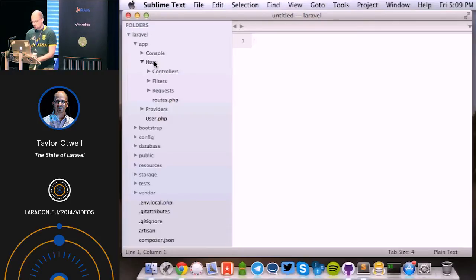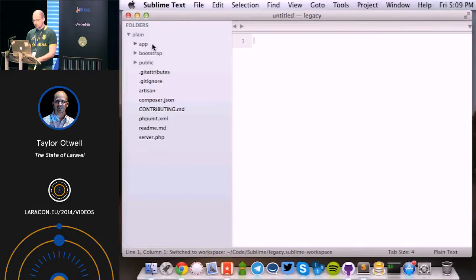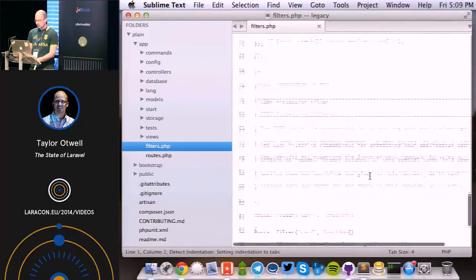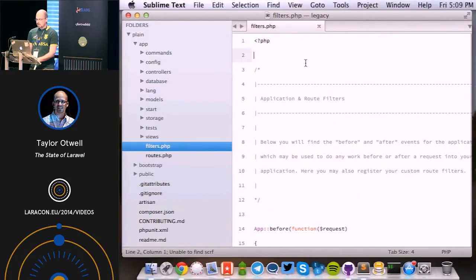Now, let me go back to my 4.2 project. Remember this filters file? Say I want to find some random filter that I've defined in here from my IDE or Sublime Text. There's no easy way to do that besides going to filters and scrolling until you see it or finding it somehow. It's not a very good way to develop, and if you have a lot of filters, this file will get very bloated, and it's just generally janky as a whole.